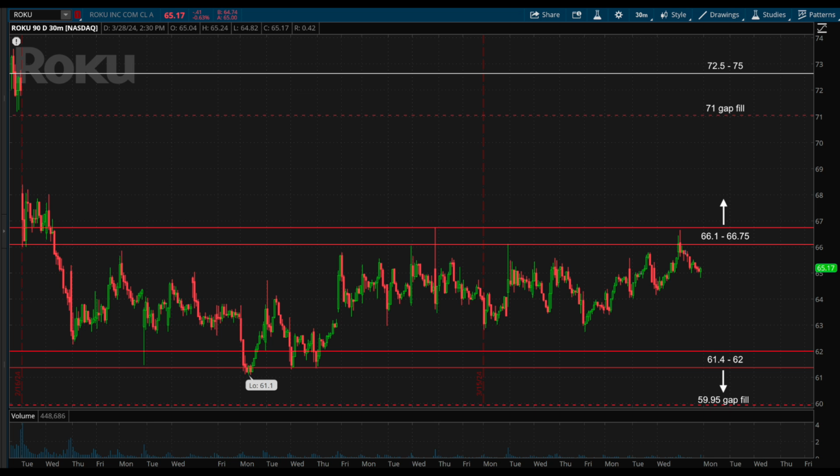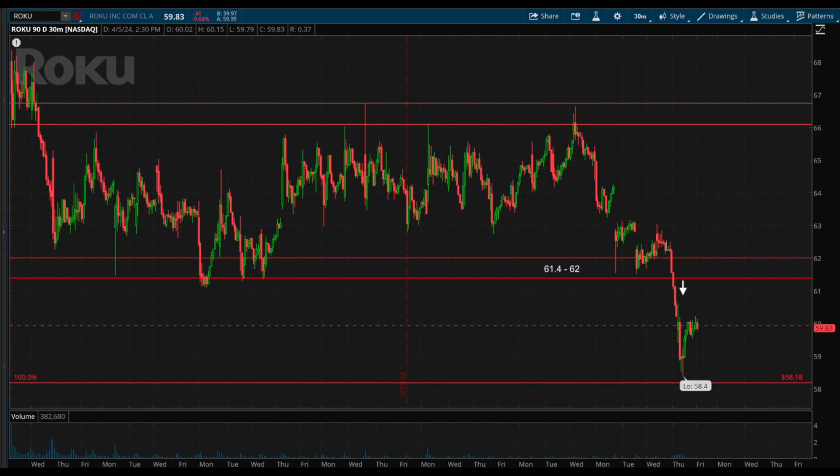Another setup that we went over last week was Roku stock. So we talked about how it had built out over 6 weeks of tight consolidation, and whichever direction it broke was likely to result in a sizable move. It ended up breaking to the downside below 61.4 to 62 and followed through down lower to 58 per share.